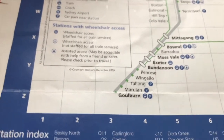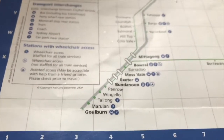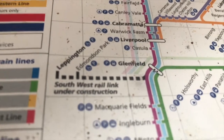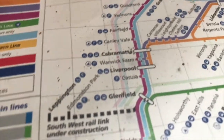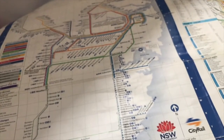Copyright Railcorp, December 2009. And on top of that is the Southwest Rail Link, under construction, and it was completed unannounced in November 2014. So yeah, that's pretty much all I can do. And now all I have to do is move on to the next one, which is the map.